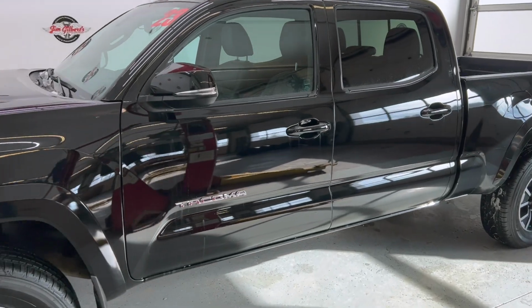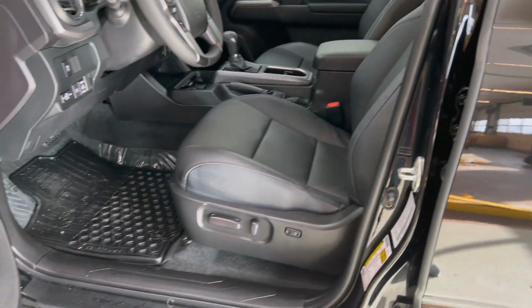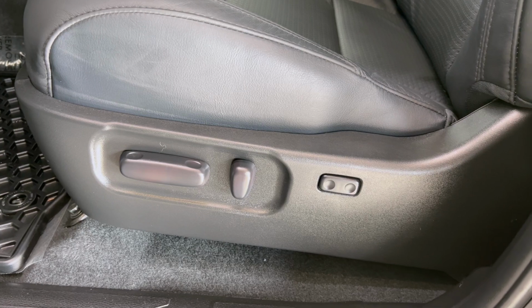So I'm going to put that in my pocket. Again, it is keyless entry here, so you just come up, touch the door handle, it'll all unlock. And let's check out the driver's seat here. Now this is a leather style seat. It may look cloth-like just because of the pattern there, but it is a leather seat. And you've got your typical power adjustments, and you've got your lumbar.